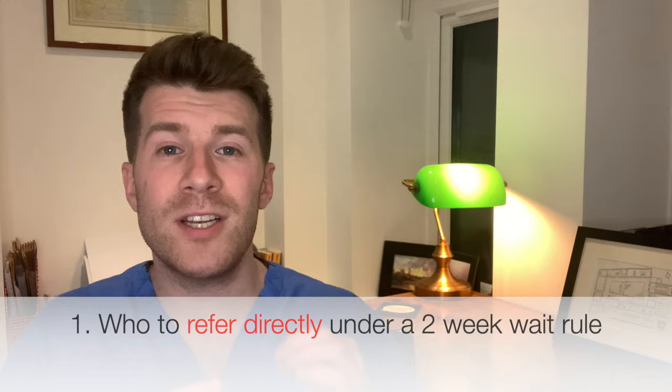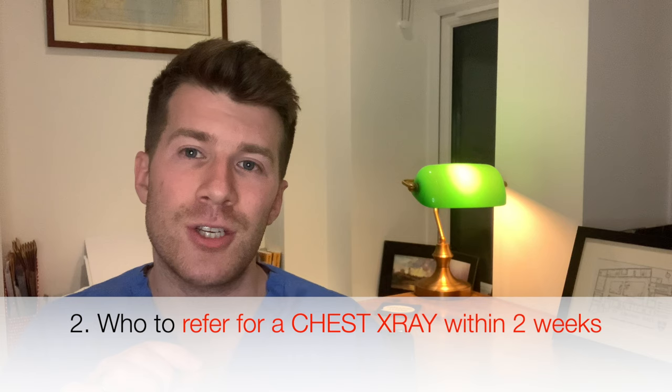There are essentially two broad things that are important to take away from the guideline. The first is which patients need an immediate referral to a lung specialist, and the next is which patients need an urgent chest X-ray, ideally to be done within 2 weeks. So let's start off with the first part of the guideline, which deals with those patients who need a referral within 2 weeks to a specialist.